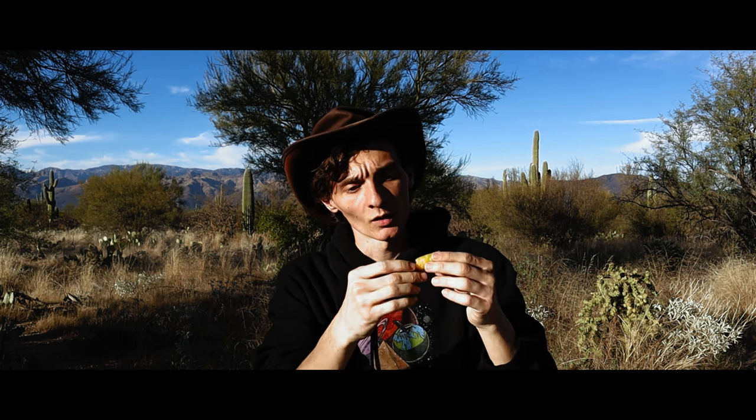Now, these fruits, the best way I could describe them, they're certainly not my favorite fruit here in the Sonoran Desert. That would probably have to go to the prickly pear. They taste like peppers, except a little bit more sour, just a little bit. And what I do with these is I usually throw them into a stew. An Ital stew, which is a Jamaican-style stew.